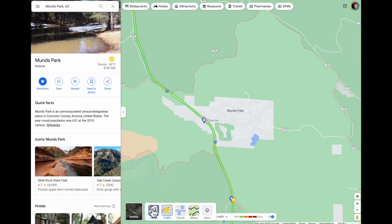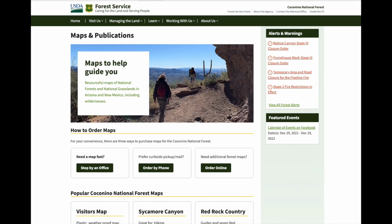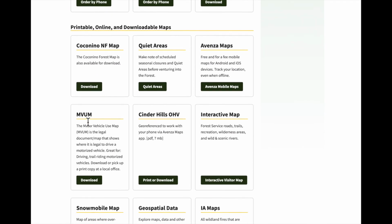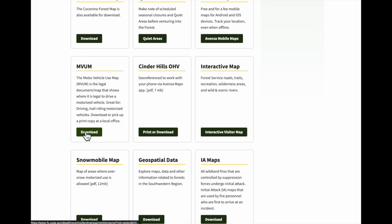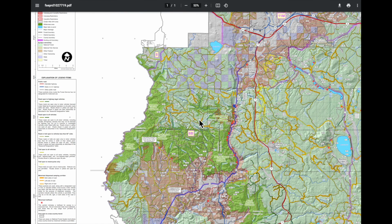If you have an Android or an iPhone and you don't have this map, then you need to get this map. You go on to the Coconino National Forest website and just Google search Coconino National Forest maps, and it'll bring up this website right here, and you can find all the maps and publications that are available for download. You can get them by going into an office, you can order them by phone and they'll send them in the mail, or here's a really nice one that you can download right to your phone and use Avenza Maps. I use the Avenza Map app on my phone, and you can download this map through the Avenza app for free. That's the best thing about this map.